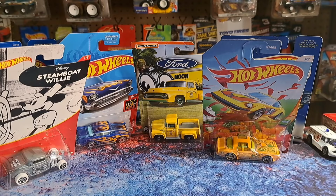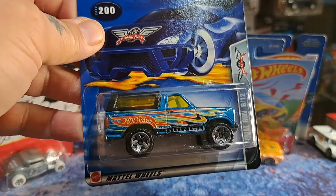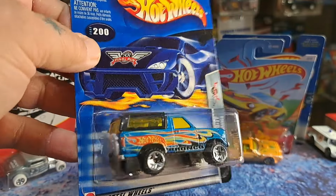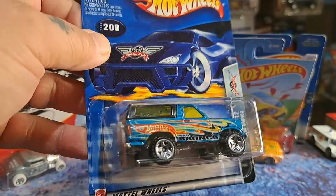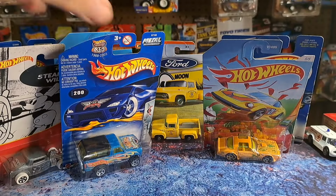Remember in one of these other videos, I got a final run of this one right here. And I said I wanted to get another one. I got another one for a dollar. I'm going to take this one out. I want to get rid of the tampos and stuff on it. Just make it a blue colored looking ride there.